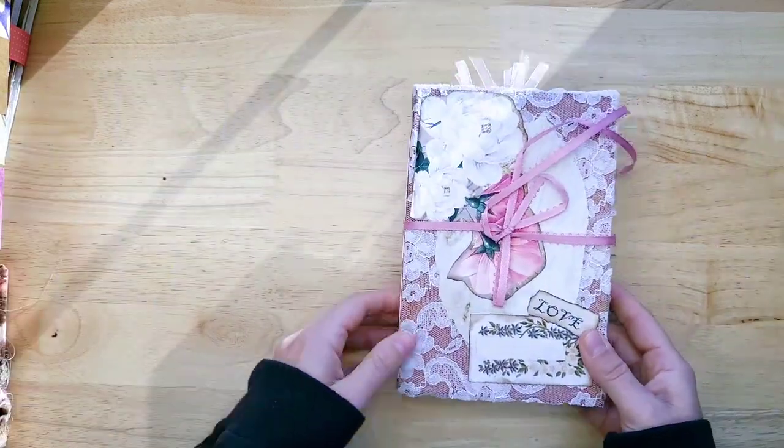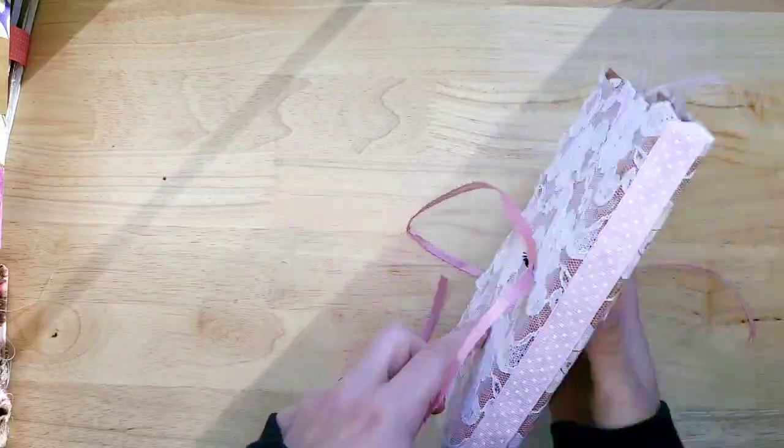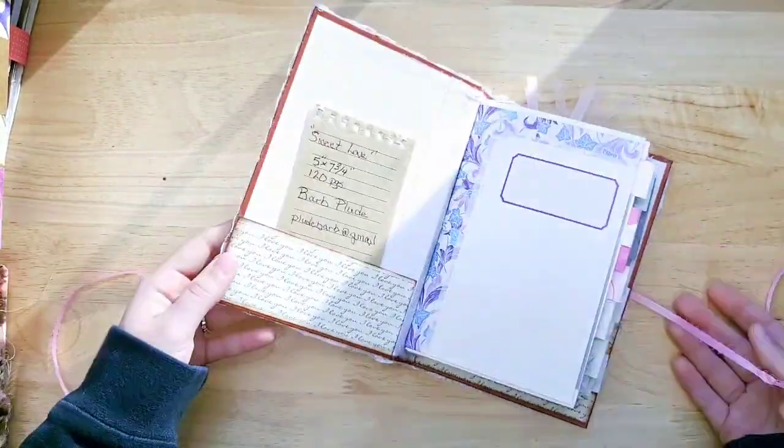Okay, next is this one. It's covered in lace. How pretty. Florals. This is also from Barb.